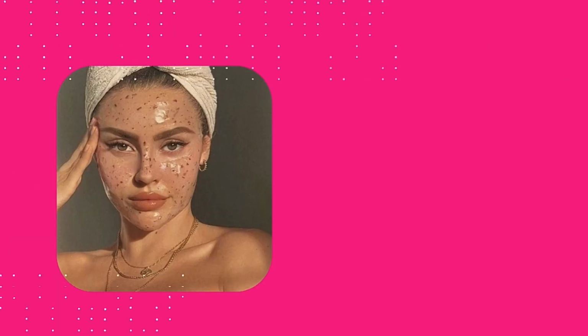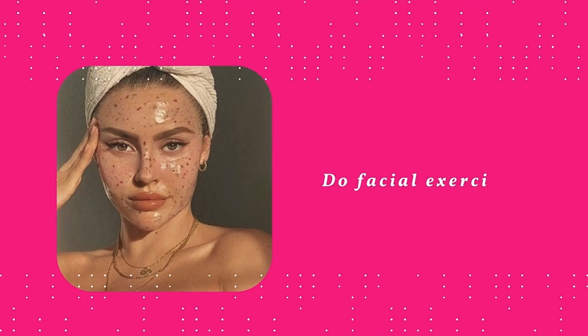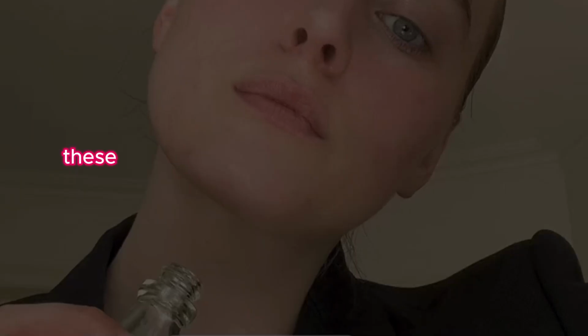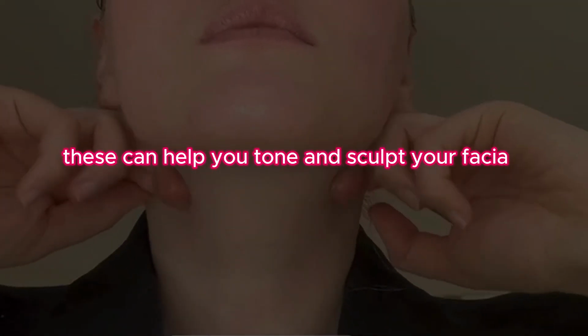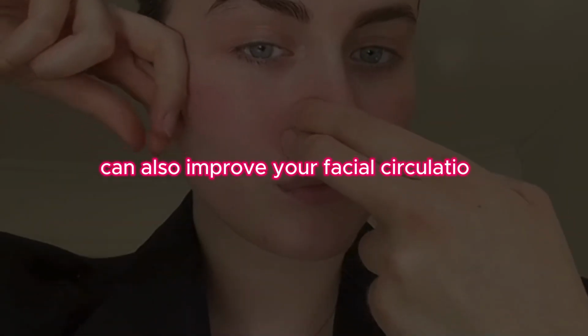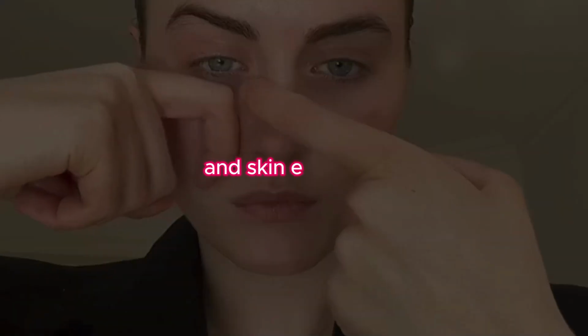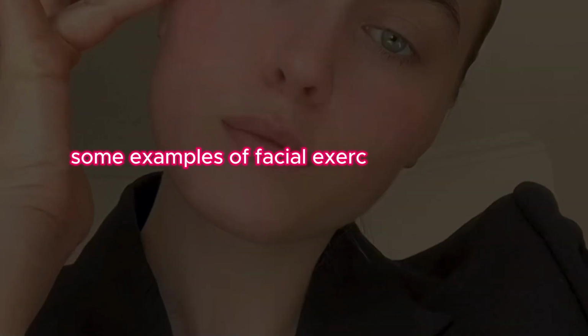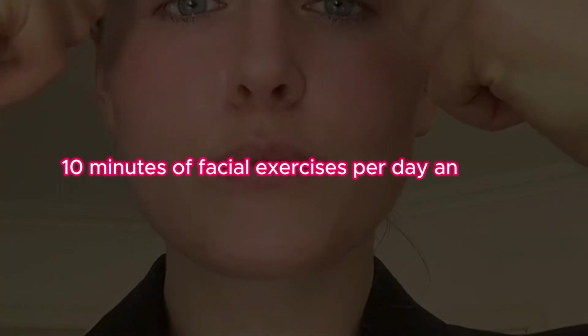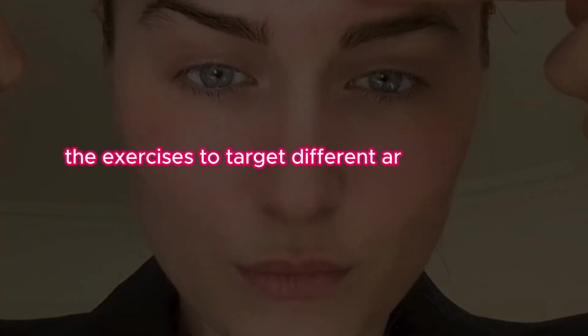Do facial exercises. Facial exercises are any activities that involve contracting and relaxing your facial muscles. These can help you tone and sculpt your facial muscles, which can make your face look slimmer and more defined. Facial exercises can also improve your facial circulation, lymphatic drainage, and skin elasticity. Some examples of facial exercises are cheek puffs, lip pouts, jaw clenches, tongue presses, or eye rolls. Aim to do at least 10 minutes of facial exercises per day, and vary the exercises to target different areas of your face.